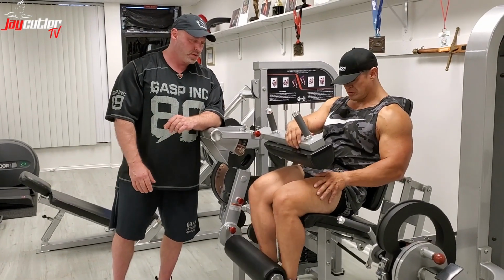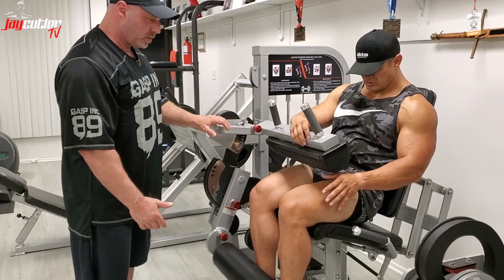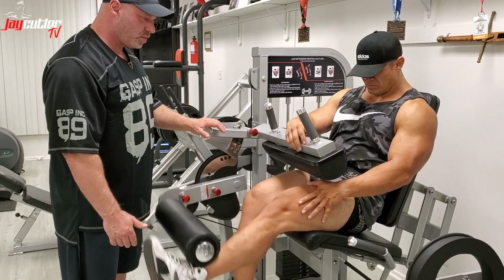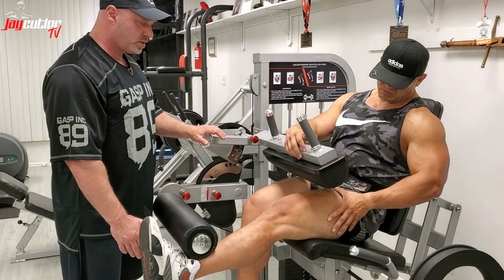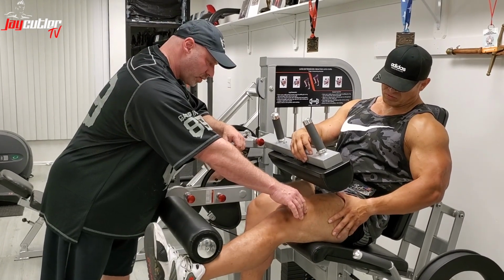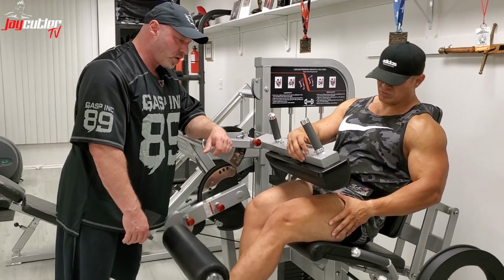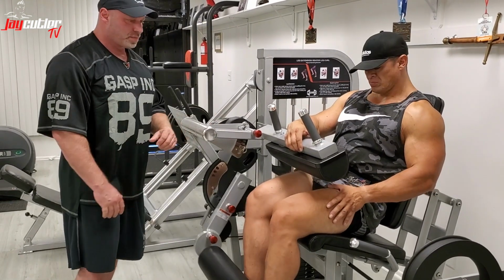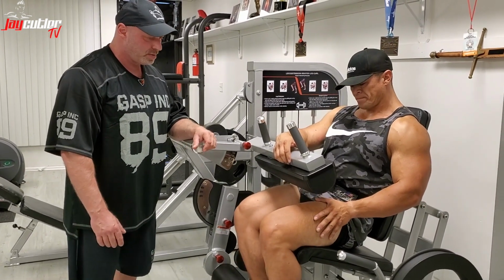2, 3, 4. 1, 2, 3, 4. 1, 2, 3, 4. Good squeezes. 1, 2, 3, 4. One, two, three, four. Three more. Squeeze. One, two, three, four. One, two, three, four. One more like that.